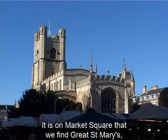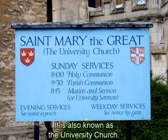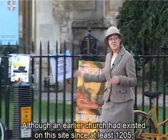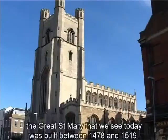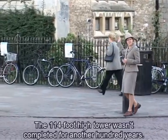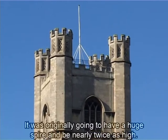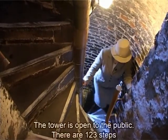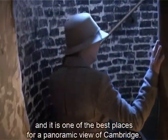It is on Market Square that we find Great St Mary's, which is Cambridge's principal parish church. It is also known as the University Church. Although an earlier church had existed on this site since at least 1205, the Great St Mary that we see today was built between 1478 and 1519. The 114-foot high tower wasn't completed for another 100 years. It was originally going to have a huge spire and be nearly twice as high. The tower is open to the public. There are 123 steps, and it is one of the best places for a panoramic view of Cambridge.